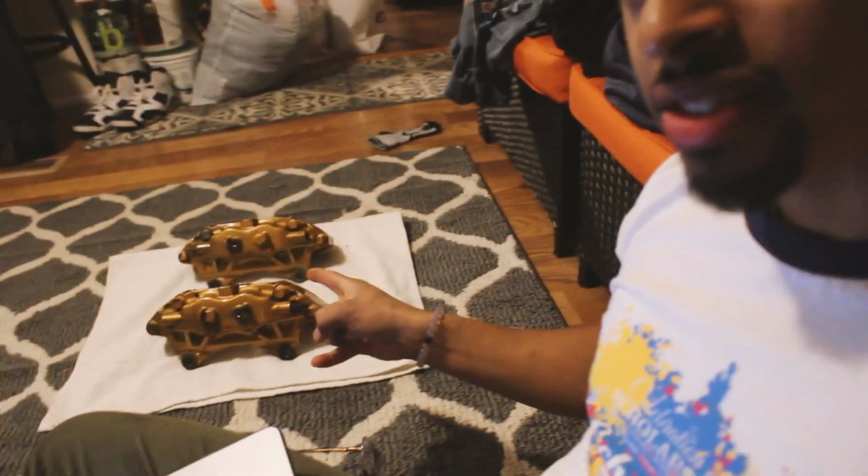Alright guys, so the brakes are pretty much clean. We brought them back inside here. We'll put the brakes on a white towel here, just so that we can take some pictures of it. The white is gonna really help make the brakes pop out.